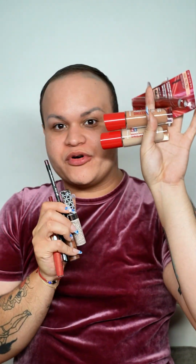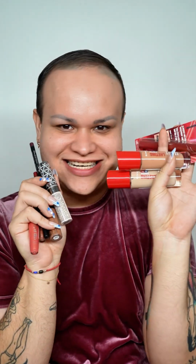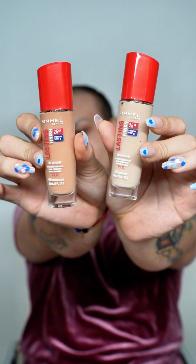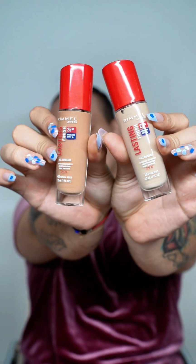I never try anything from Rimmel, so let's do a full face using all of these goodies that I just got from them. Starting with the foundation, I got 2 shades of it right here. This is the Last and Finish one. This says that it lasts for 25 hours, and it does have SPF, which I do love. I'm gonna take one little pump of these.